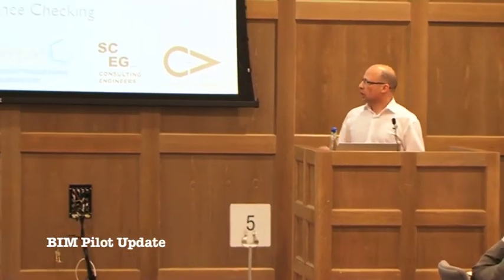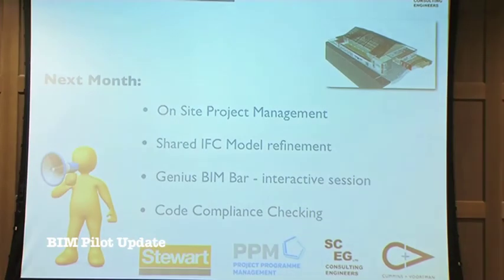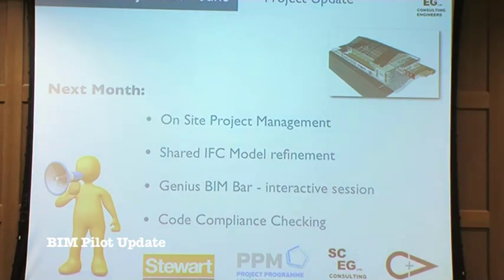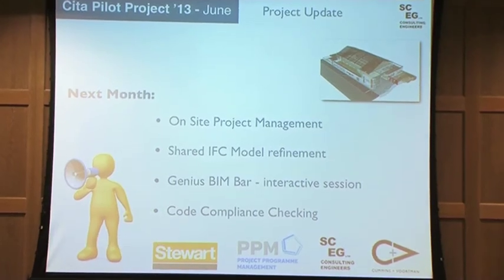So next month we have on-site project management and shared IFC models refinement, and again, with the Genius BIM bar, we're going to try to make that interactive. I think once you get close and personal with the models, it's great stuff, really, and the retention is huge. And the code compliance check-in is a target we haven't started yet, so that's it.